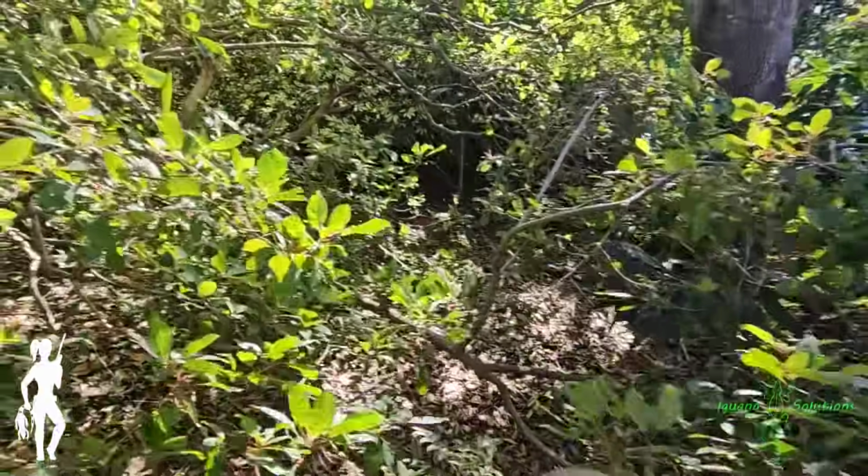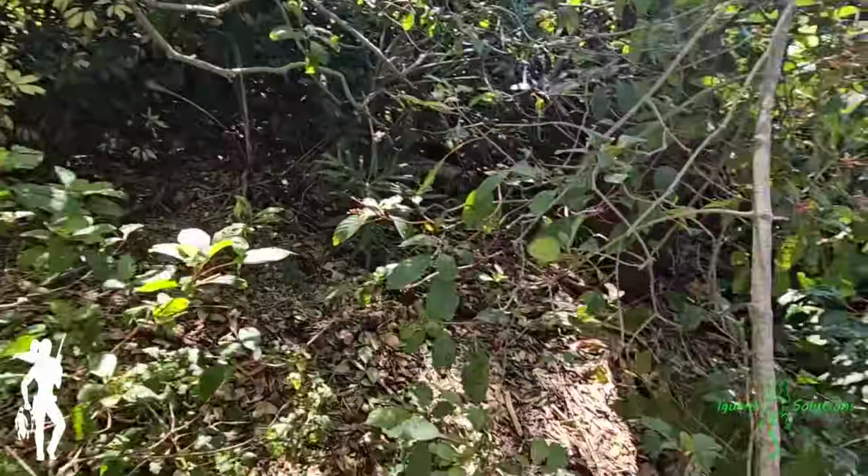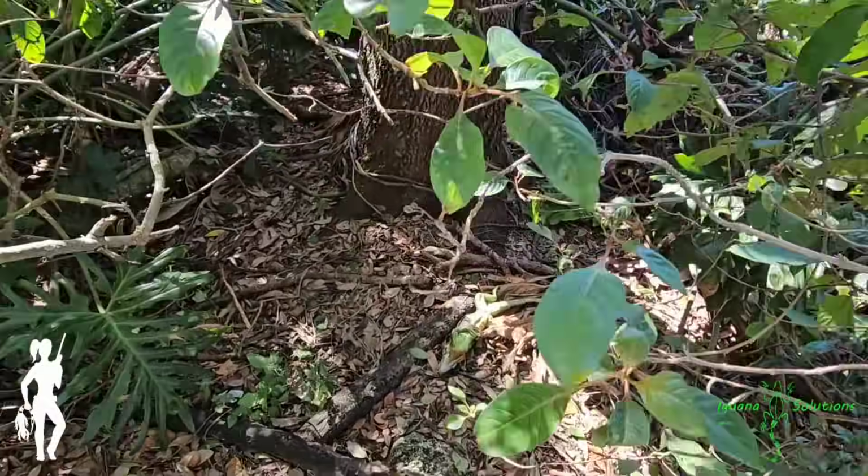All right guys, let's go find an iguana in the bush. Oh, he's right here. No way. He's on the ground. I was just thinking, I don't know if we're going to be able to find him.